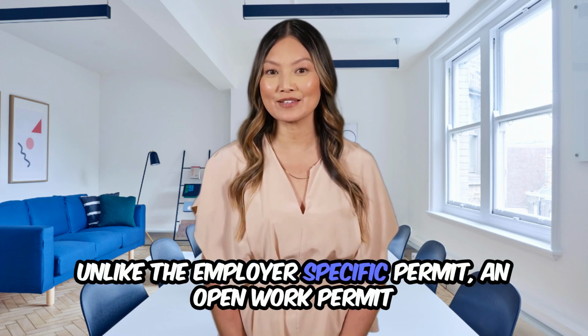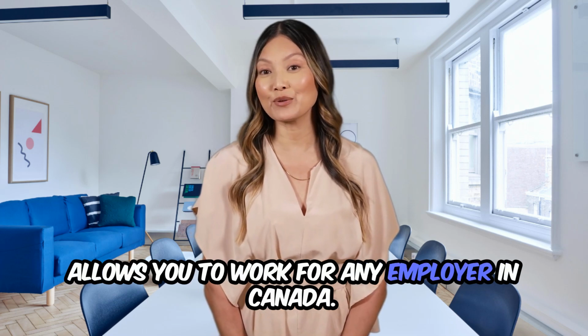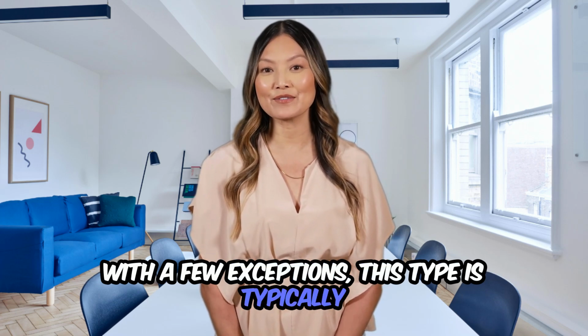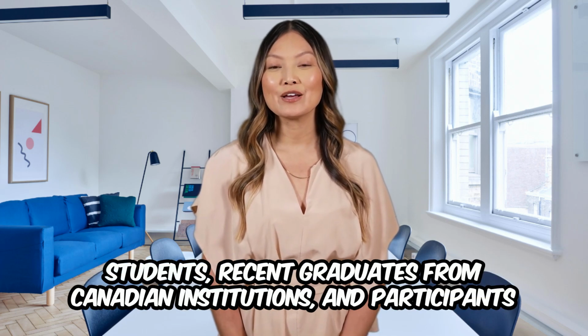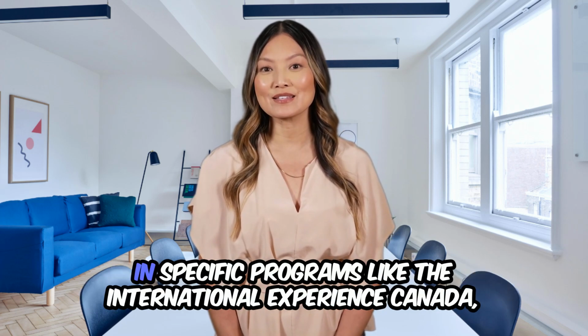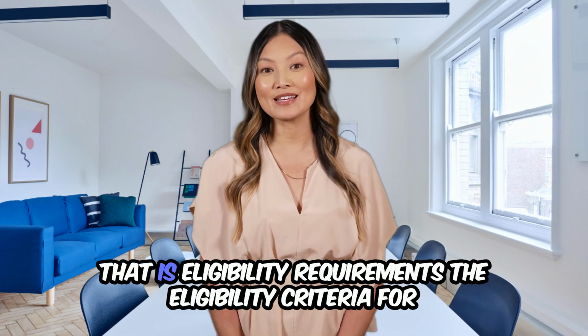Open work permit. Unlike the employer-specific permit, an open work permit allows you to work for any employer in Canada, with a few exceptions. This type is typically available to spouses of skilled workers or international students, recent graduates from Canadian institutions, and participants in specific programs like the International Experience Canada, IEC.